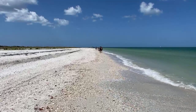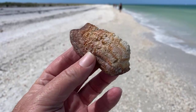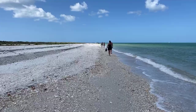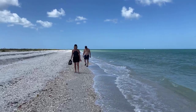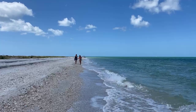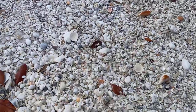Seeing some of our turkey wing shells. Guess we can't go anywhere without finding an old turkey wing. This one's kind of seen better days here, old turkey wing. A lot of fighting conchs out here. No shortage of fighting conchs. The Florida fighting conchs, lots of them.